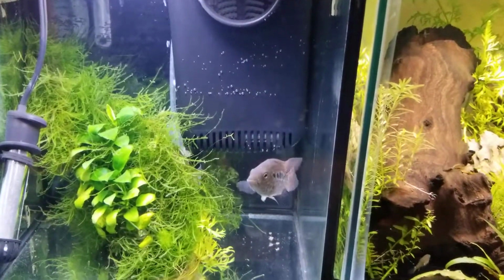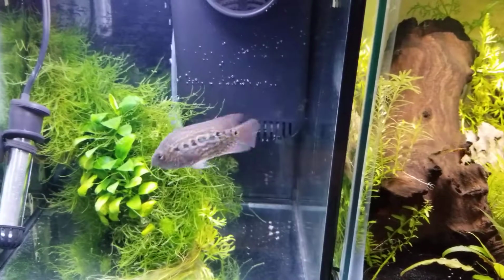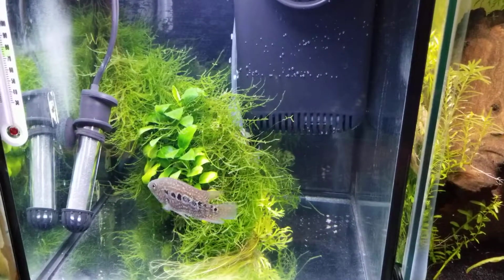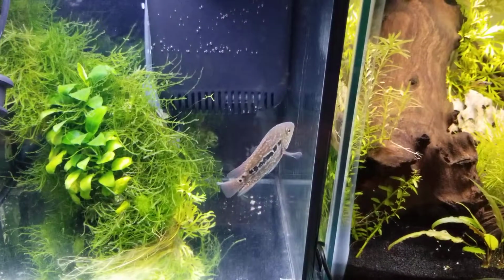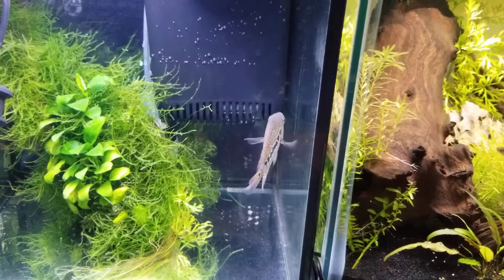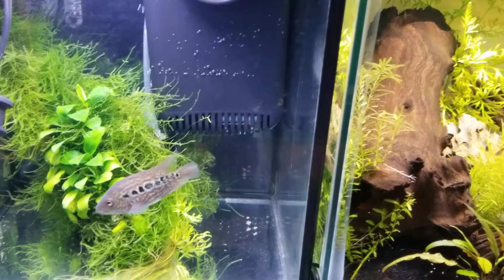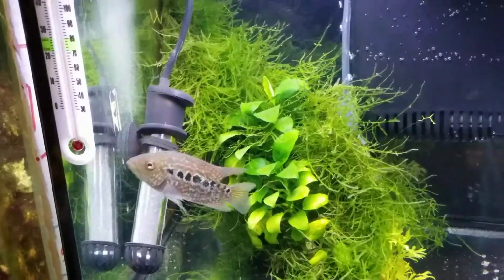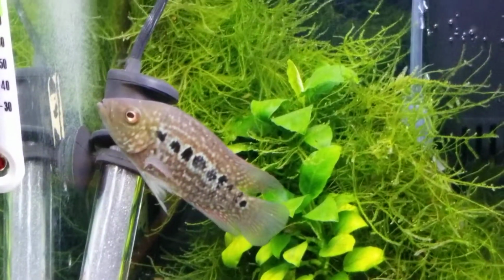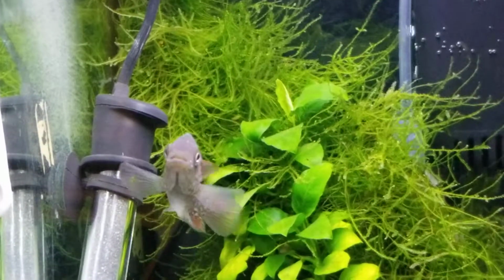Since he's been here he's eaten Hikari's Cichlid Staple and Cichlid Gold. I think two Cichlid Gold and one Cichlid Staple so far. He's eaten a red worm, like a red wiggler, I think it's called, and a mealworm. So he's been living life like Larry, living large, living lavish. He's been enjoying himself, I think.